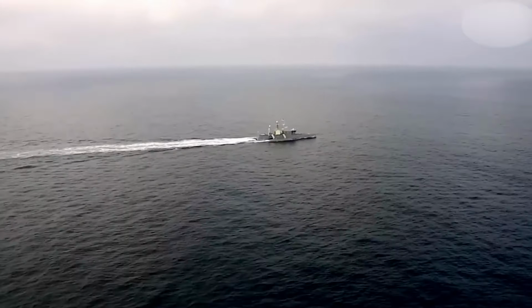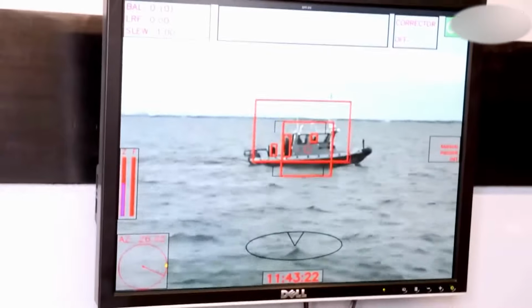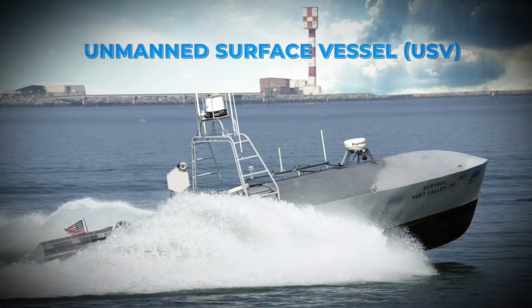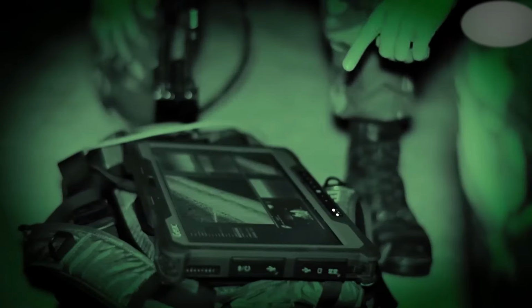In recent years, the U.S. Navy initiated several programs leveraging autonomous technologies to expand its capabilities and resilience across various applications. The integration of unmanned surface vessels marks a strategic initiative. The program provides the Navy with versatile and cost-effective solutions for a range of maritime tasks.